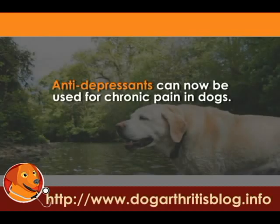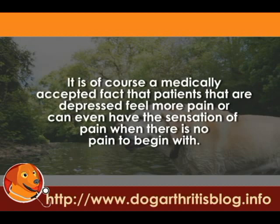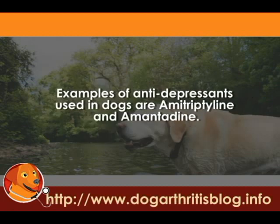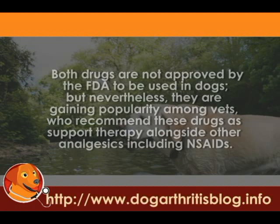Antidepressants can now be used for chronic pain in dogs. The premise here is that these drugs are able to suppress dog arthritis chronic pain because of their ability to lighten the mood of the dogs. It is of course a medically accepted fact that patients that are depressed feel more pain, or can even have the sensation of pain where there is no pain to begin with. Examples of antidepressants used in dogs are amitriptyline and amantadine. Both drugs are not approved by the FDA to be used in dogs, but nonetheless they are gaining popularity among vets who recommend these drugs as support therapy alongside other analgesics, including NSAIDs.